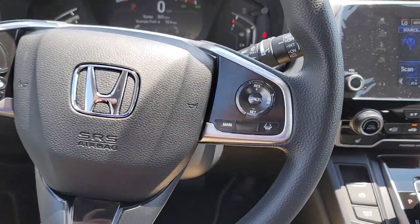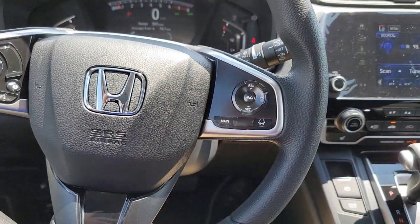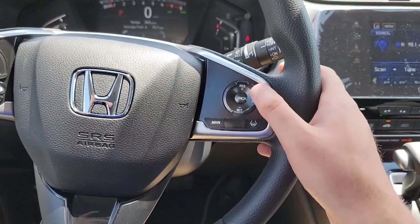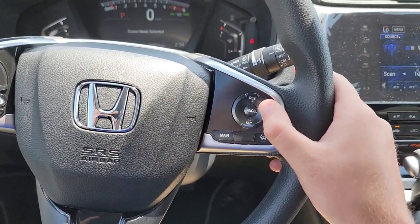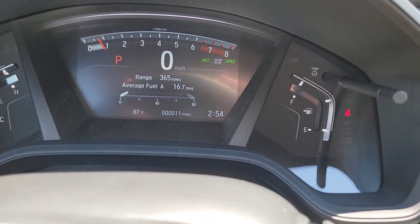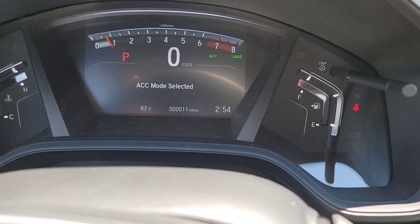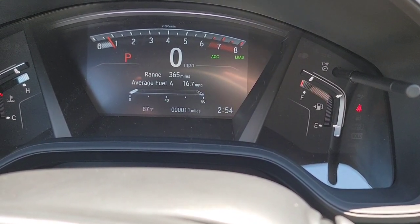Now let's say you don't want that adaptive part, there's a quick, easy way to turn that off, so it'd be just acting like standard cruise control. You just click and hold this button down here for a few seconds. You can see it right there on the driver's interface. It's just cruise now, no longer adapted. I'm gonna click and hold that down again so you can see what it looks like when it's on. There it is.